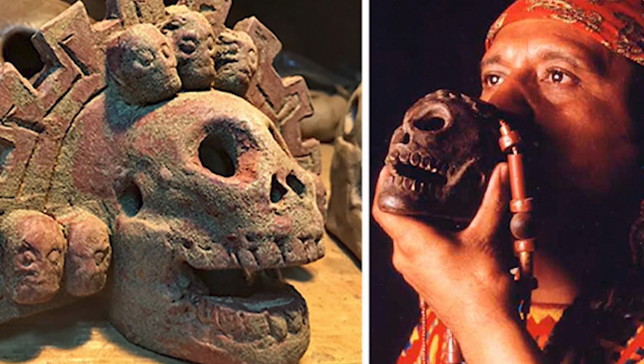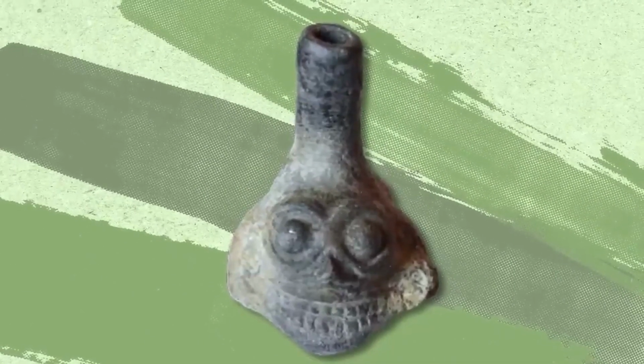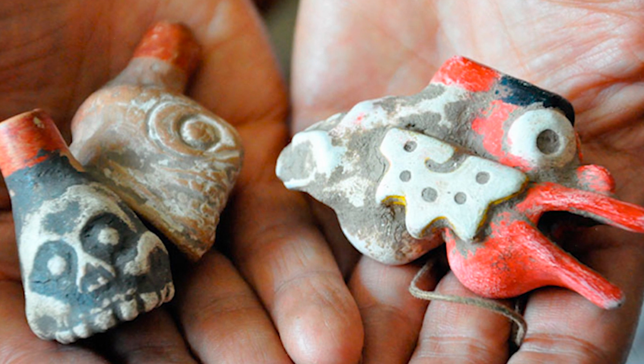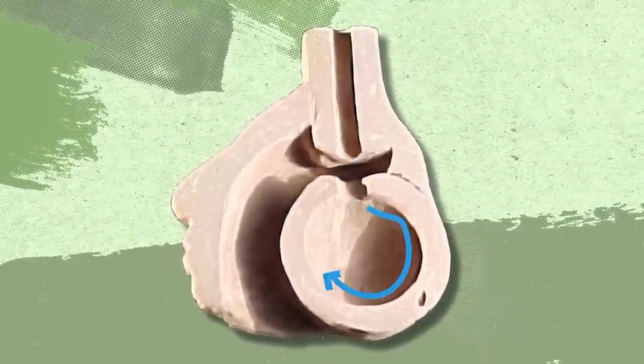The findings were recorded and stored somewhere. However, years later, specialists discovered that these were not just trinkets, but special whistles that produced piercing and intimidating sounds. Ancient Aztecs could have used them during sacrificial ceremonies or in battles to intimidate their enemies. How does it intimidate, you ask? You need to hear it to understand.